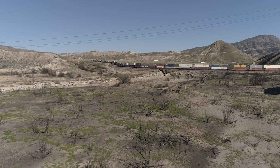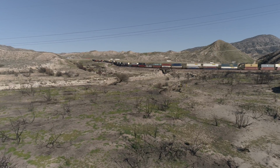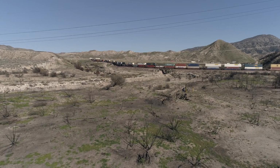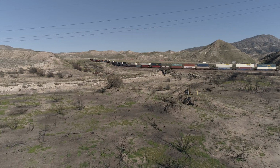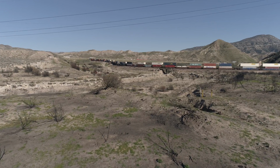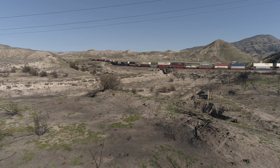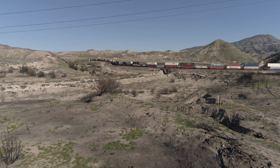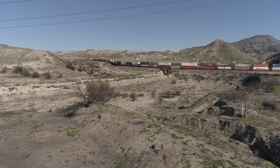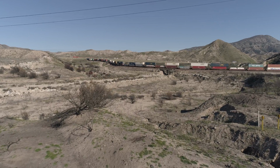But there are two sets of high tension power lines between me and the trestle, and I was very careful to avoid getting anywhere near them. So I didn't get quite as close to the trestle as I would have liked, but you got to do what you got to do.